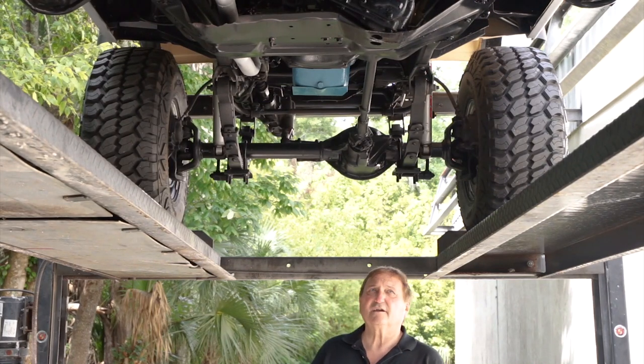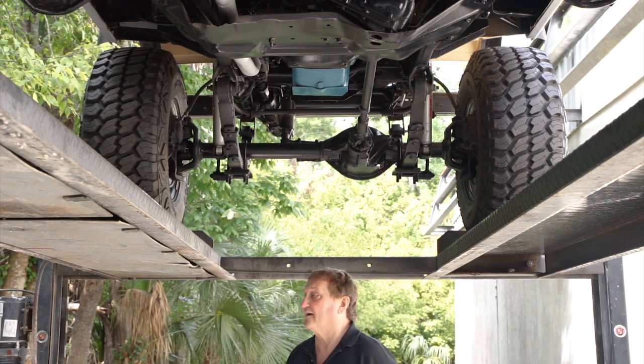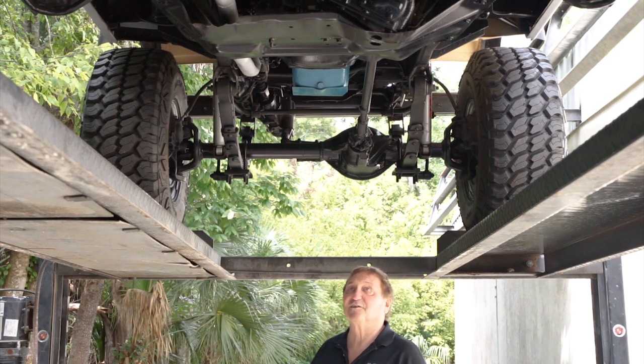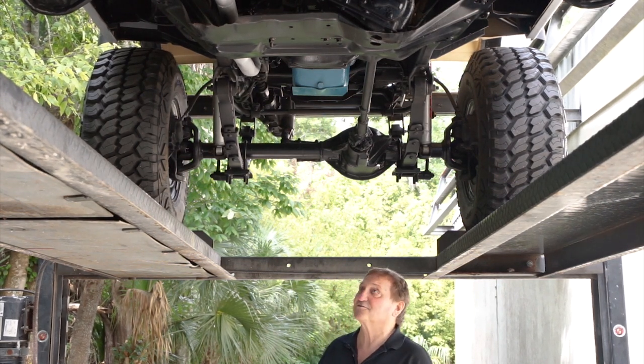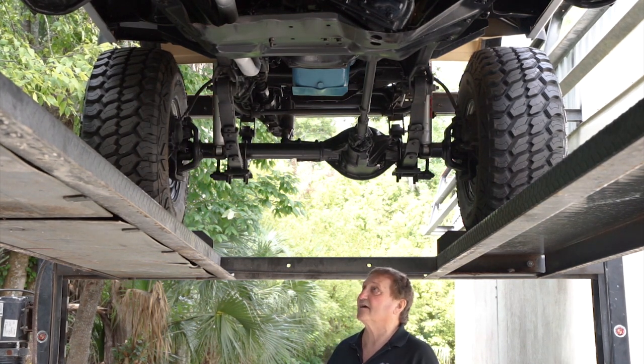This is the undercarriage of our Jeep Scrambler. The only one we have. Probably the only one that's available on eBay or anywhere else right now. I know there's not very many of these things, and I guarantee there's none in this condition. This thing just acts absolutely exemplary.